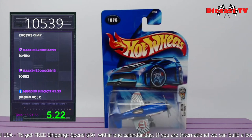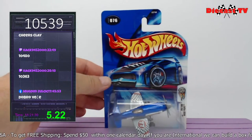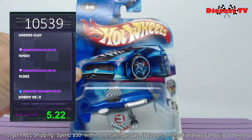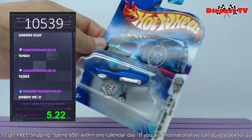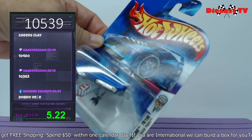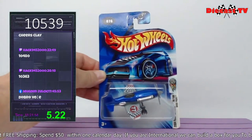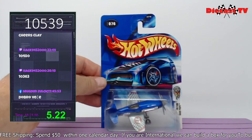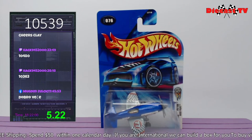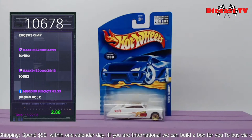Well, throwing a little something in here different. This one here, we have Hot Wheels, Mad Props. Mad Props, she is a beauty. Card is in great shape. 2004, first edition, take a peek. Look at this, this card's in great shape. If you'd like this special one, again, 2004, first edition, the Mad Props, type in 10539. That is 10539.